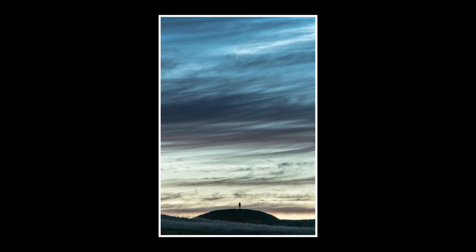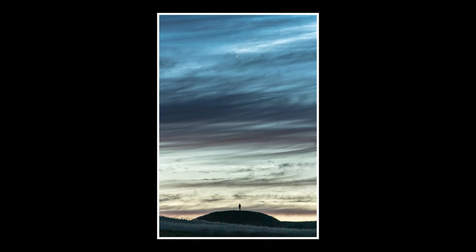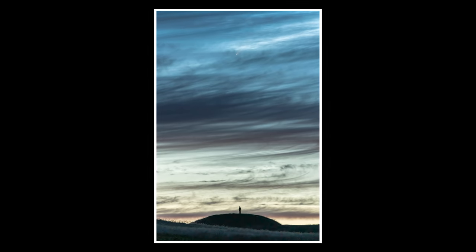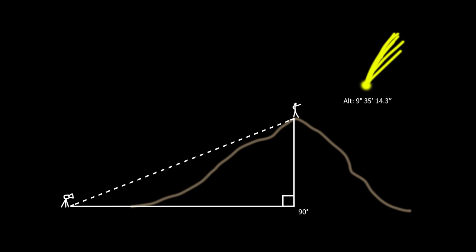So that was a complete fail. Seeing the comet is easy, but you need to put in an effort to get the photograph you have in mind. Therefore, I had to do a bit more preparation. I needed to find a location where I could create a proper perspective compression so as to make the comet appear large and the foreground appear small.